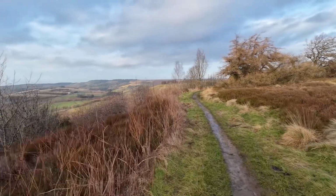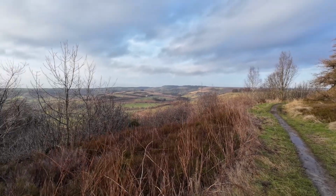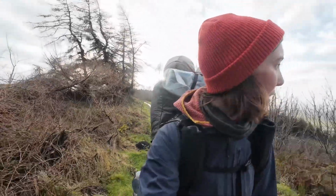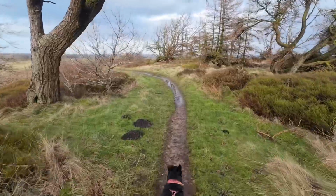The views, as you can see, are just stunning. It's so beautiful. Even up here would be okay, I think, to pitch the tent if you pitch late and leave early, because it's high up, it's remote, you can easily go off the trail a little bit. So yeah, I think it shouldn't be too hard to find something. I just hope that I find an area that's a bit dry, so that I don't have to set up in a big puddle, hopefully.